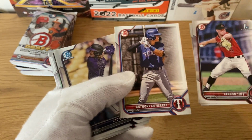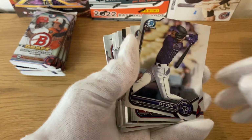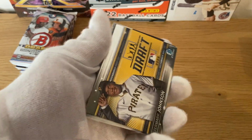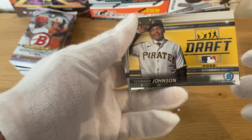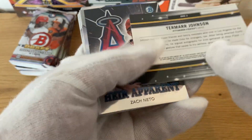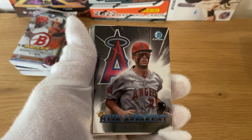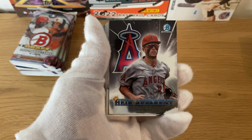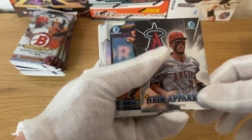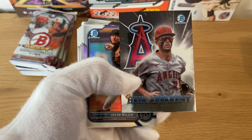Landon Sims and Anthony Gutierrez. So Chromes, Zach Bean, Emmanuel Rodriguez. We have another insert, the draft day insert of Termarr Johnson. He was the 4th pick of the draft. Seems to be a very, very good prospect from the Pirates. Seems he's a really good hitter, so there's a high ceiling for him. Sagneto, that's another insert here for this collection, first round pick of the Angels.